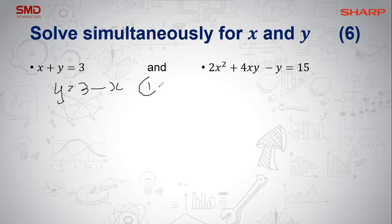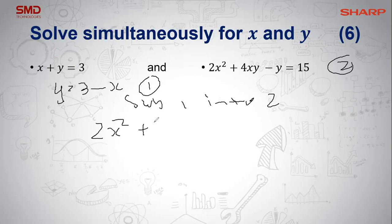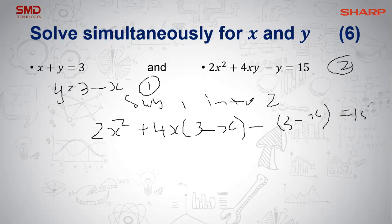And I call this equation 1. And I call this one equation 2. And then I tell my examiner that I'm going to substitute 1 into 2. Okay, it's just mathematically a nice thing to do is to explain what you're doing, so that they can follow you. So you have 2x squared plus 4x. Your y is now 3 minus x. So use your brackets. Minus your y, 3 minus x, is equal to 15.